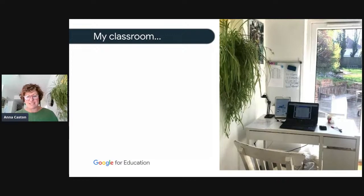There it goes. That's where I'm sitting now. Quite an uncomfortable chair, but there we go. So the way I've set it up is I've got my Chromebook, which was given through the school, and I don't know if you can see, but I've got an iPad next to it, which I use to keep the chat going, so I can see the chat at the same time as I'm teaching, and that's really useful.